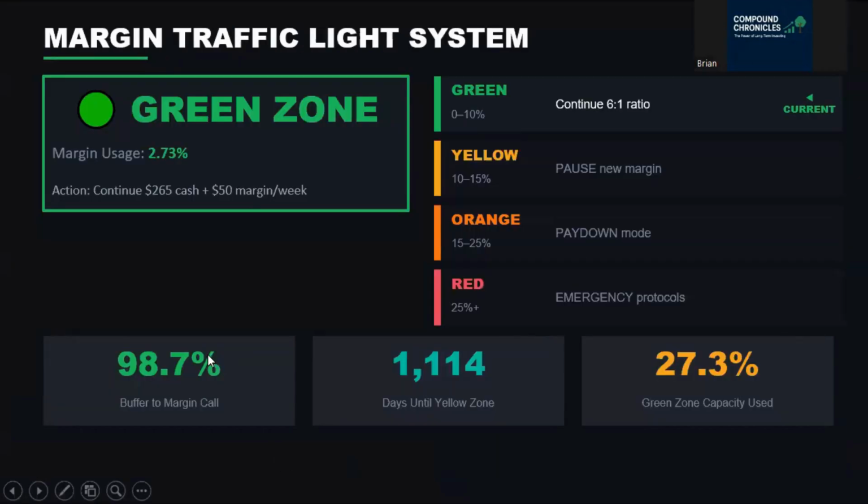Currently, our margin traffic light is set to green. We're only using about 2.73%. And right now we're continuing our action, which is about $265 a week. $50 of that is going to be also tacked on there, so making about a $315 weekly deposit into the Chronicle portfolio, right around $56,000 currently sitting at.